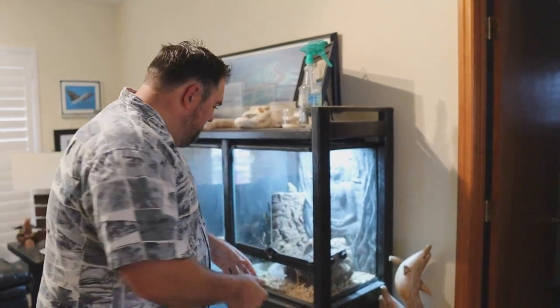So we thought we'd take you in the house to show you some of my pride and joy animals that aren't really part of the rescue, not part of the sanctuary, but part of my personal collection. I'm going to show you some of my favorite lizards that I have.